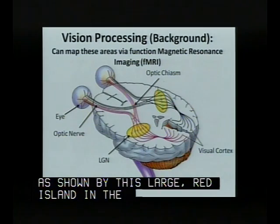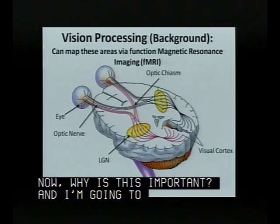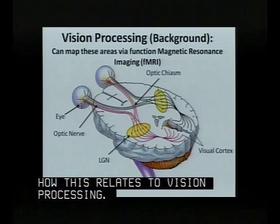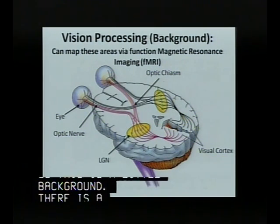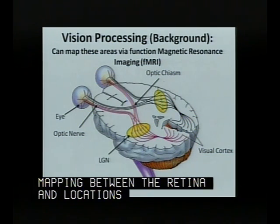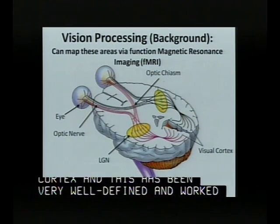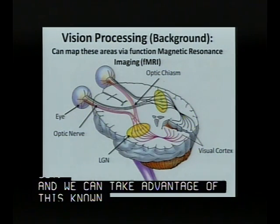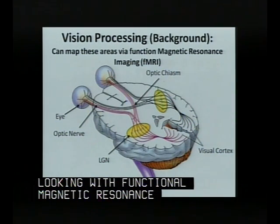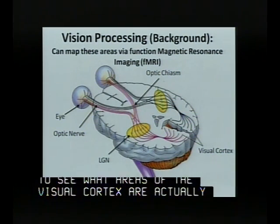Now, why is this important? I'm going to show you how this relates to vision processing. So just as a little background, there is a one-to-one mapping between the spots in the retina and locations in the visual cortex. This has been very well defined and worked out. And we can take advantage of this known mapping by looking with functional magnetic resonance imaging, or fMRI, to see what areas of the visual cortex are actually responding to light before and after treatment.